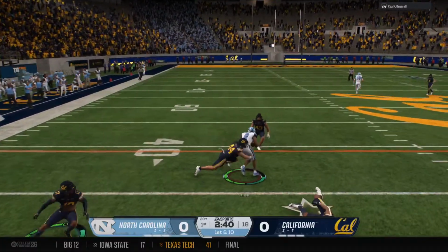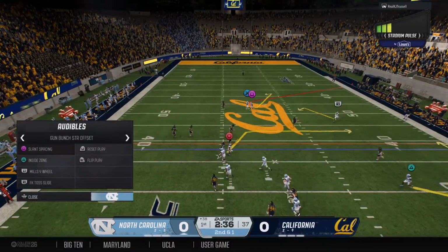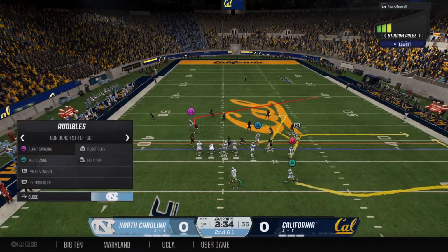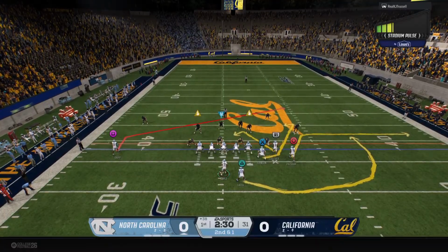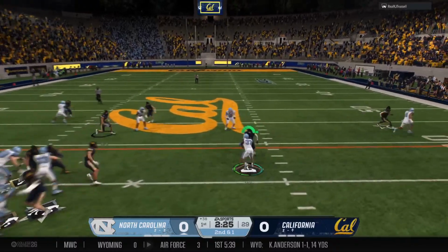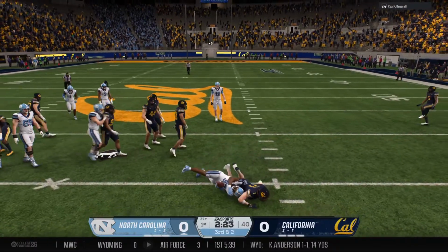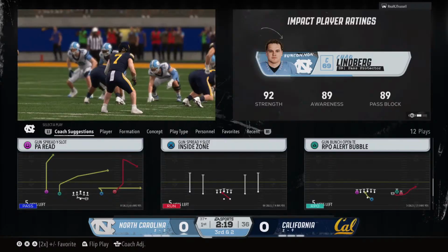Makes the grab on the left. Makes the grab almost to the first down marker, but a good pickup on that one. The Tar Heels want to move quickly. Lopez to pass. Takes the easy throw in the flat. And he was fortunate not to lose yardage on that play, able to wedge it back to the line of scrimmage.